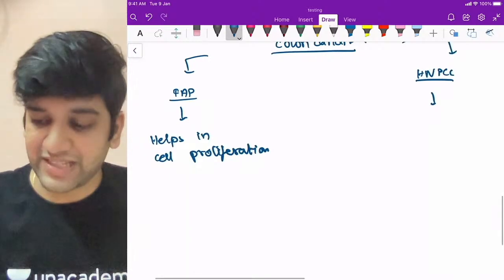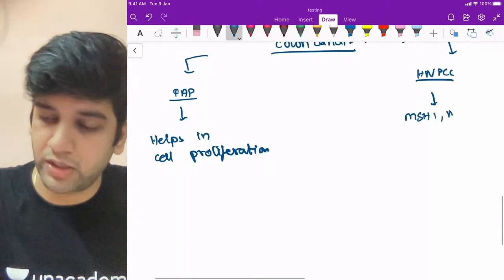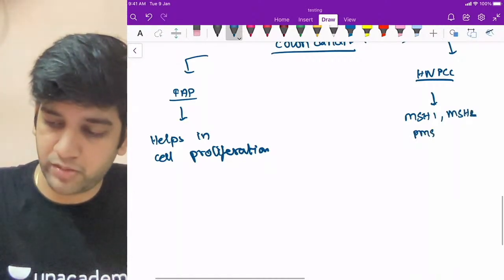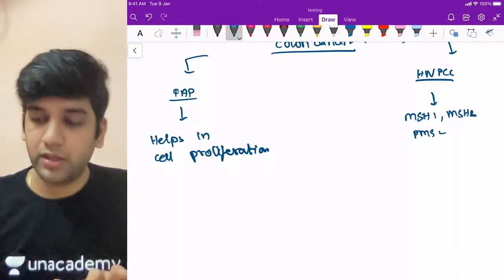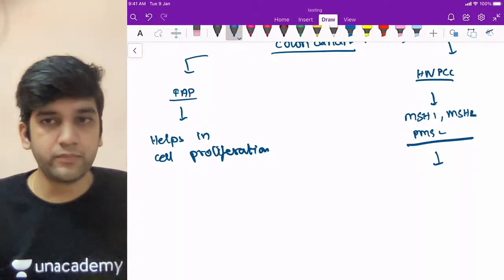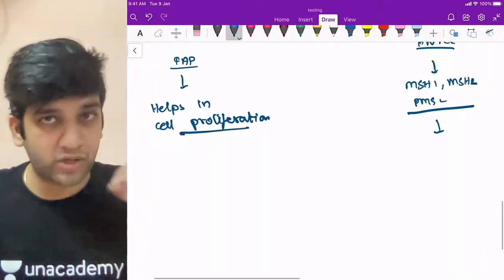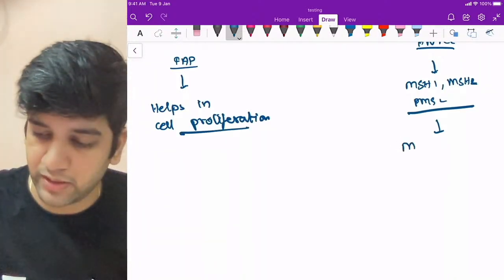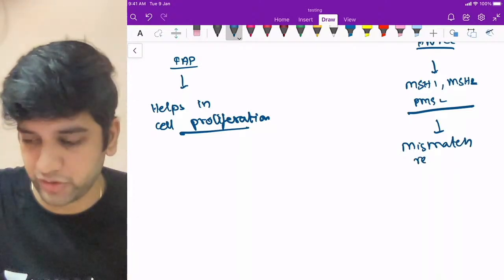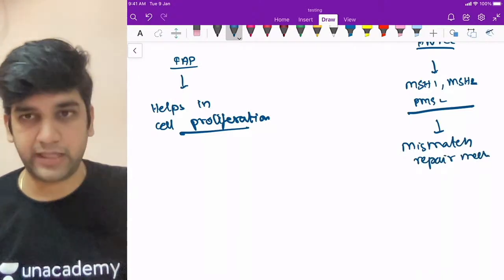Perfect, right? What does HNPCC do? We have mutations in these genes, right? MSH1, MSH2, your PMS1, PMS2 and all those things. What is the use of these genes? They help in the repair mechanism. To be specific, they are part and parcel of the mismatch repair mechanism. Okay? Part and parcel of the mismatch repair mechanism.